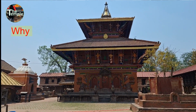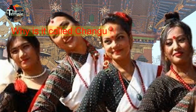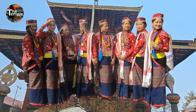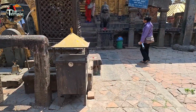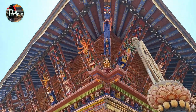Why is it called Changu Narayan Temple? Newars mostly live here. Bahun, Chhetri and Tamangs also live here. But the name of this temple is derived from the Newari word. Changu means landslide and very old. As Lord Narayan resides in such a place, it is called Changu Narayan.